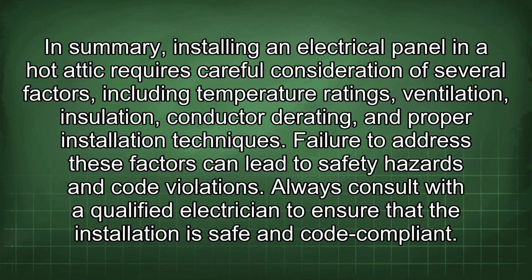In summary, installing an electrical panel in a hot attic requires careful consideration of several factors, including temperature ratings, ventilation, insulation, conductor derating, and proper installation techniques.